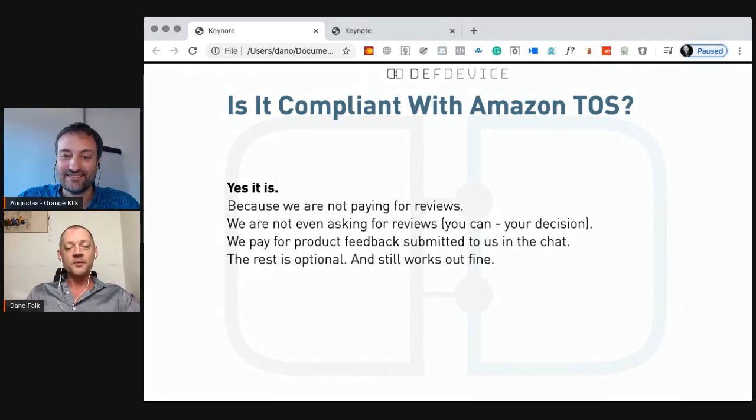So we are not paying for reviews. What would be against Amazon TOS is to say, buy this product, leave a review, and if you leave a review, we give you money. We don't do that. We give people money only if and when they have submitted their feedback to us, and we make this clear through the entire process. This is about feedback. This is not a review.